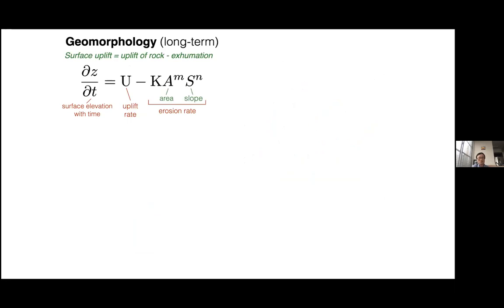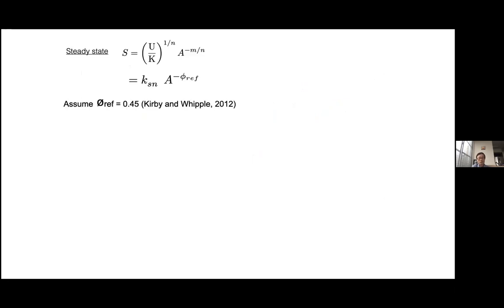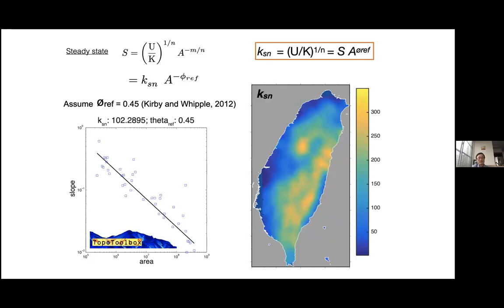So this is just a stream power term, and we are doing very similar analysis, but I'm just going to skip it for now. All I'm trying to say is based on the digital elevation model in Taiwan, we are able to calculate this Ksn value. So high Ksn value essentially means either higher uplift rate or weaker rocks. So this is a Ksn value map of Taiwan.